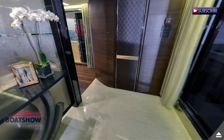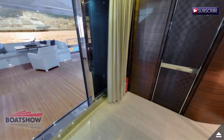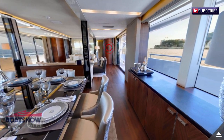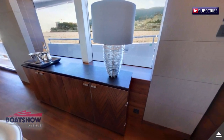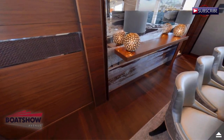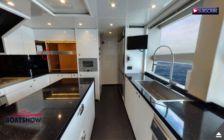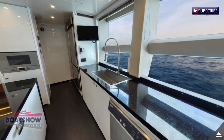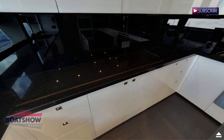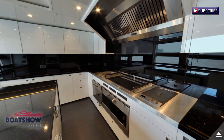Here we have the main salon entrance. We are now in the dining area. We are now in the galley forward. We are now in the galley.